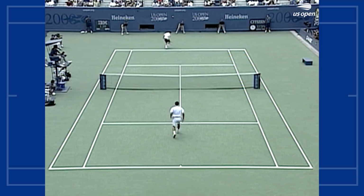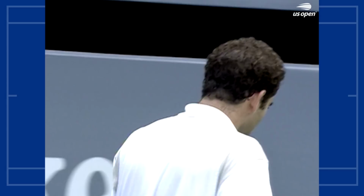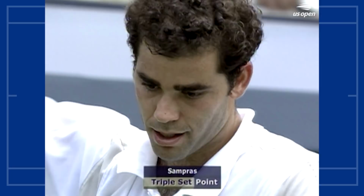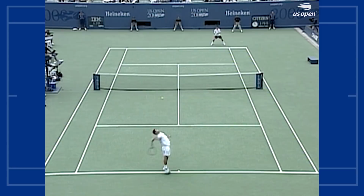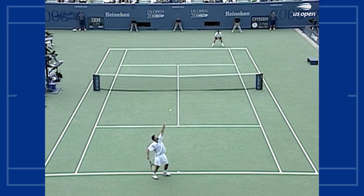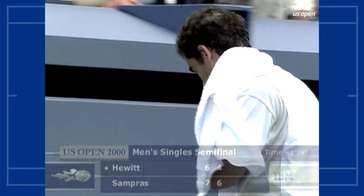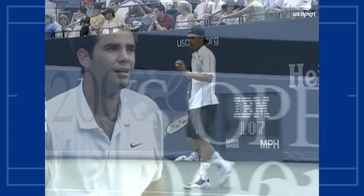A 130 mile per hour serve. Fastest so far. Pete Sampras, 40 love. And with the ace, Pete Sampras takes the second set, 6-4. Professional career. Lleyton Hewitt will open the third set.